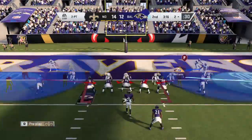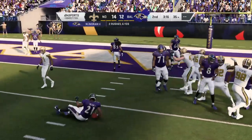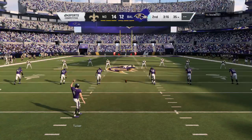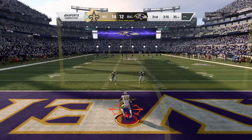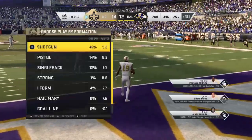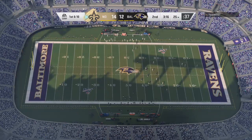So the Ravens will keep the offense on the field as they're going to go for 2. They'll try and run with Ingram. And he's not going to get there. So they come up empty on the 2-point conversion, and they are unable to tie up this football game. Tucker now to kick it away following the touchdown. The Saints take over 1st and 10 at their own 25-yard line.